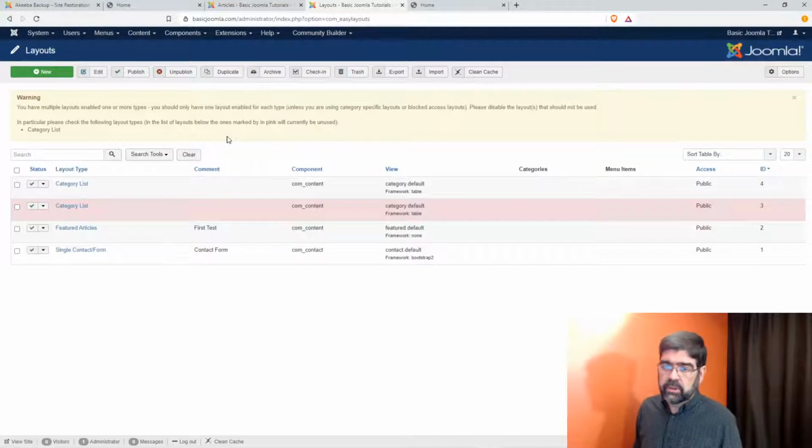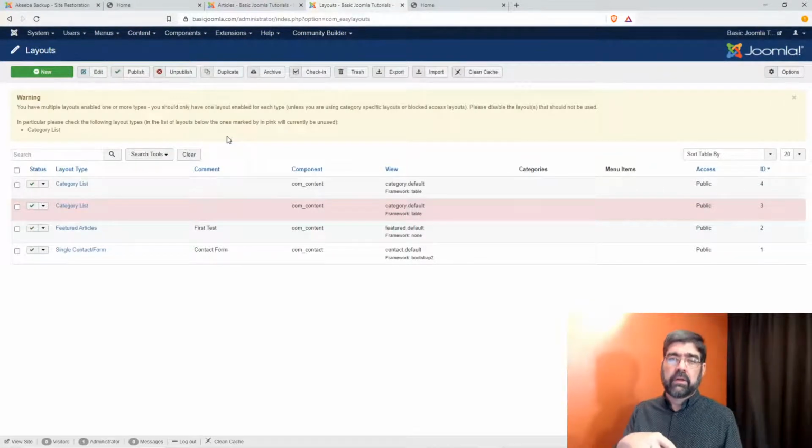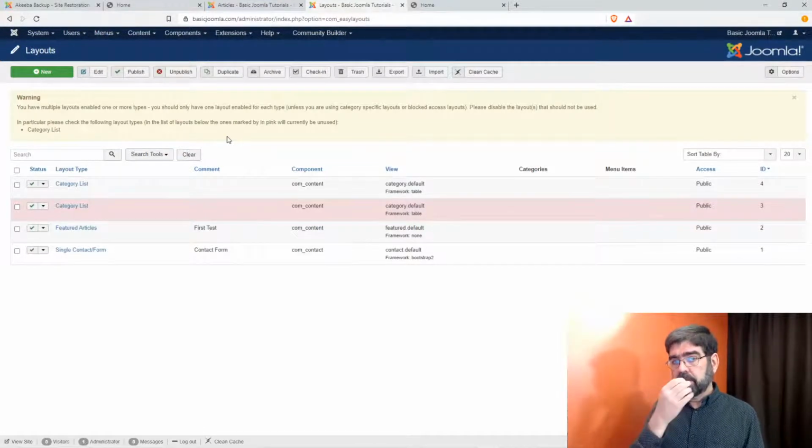No, Imran, to restore right from inside the control panel like that is part of the Pro version of Akeeba Backup. So basically, you can restore sites with the free version, but you have to download the backup file, or you have to have the backup file in a folder and run kickstart.php.